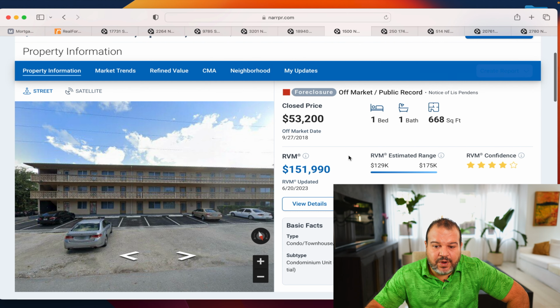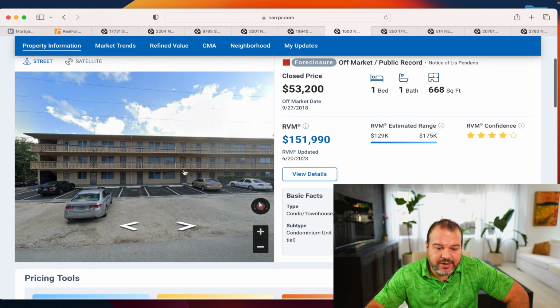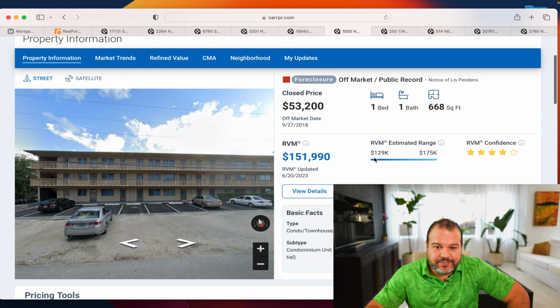So let's take a look at this first one, 1500 Northeast 127th. This one is a final judgment 163. So that's probably the bid, the maximum bid is around there. We look at this property. This one is worth 151 to 175. It's a little condo. Now, what is a reverse mortgage?